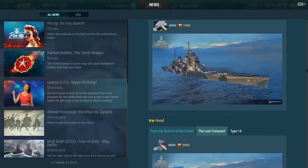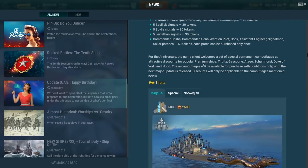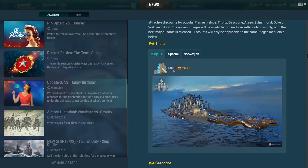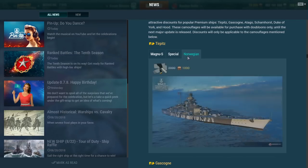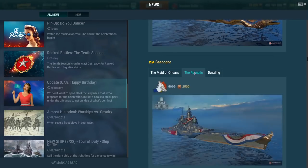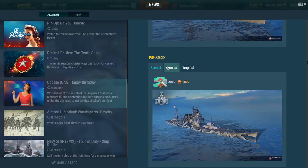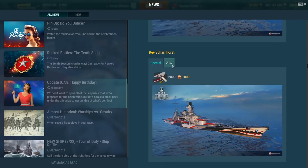Oh, the other thing that I did forget is they do have these camouflages for some ships on sale. You have the Magnus from the Halloween event for Tirpitz at half off. A new special camouflage for the Tirpitz, half off. Norwegian, half off. French ship I can't pronounce, half off if you don't have it. The Republic, half off. The Otago also has new camouflages. You can see all of these camouflages are half off for doubloons, and you can simply get that with import. I did purchase this one because I think it just makes the Shining Horse look so much better.